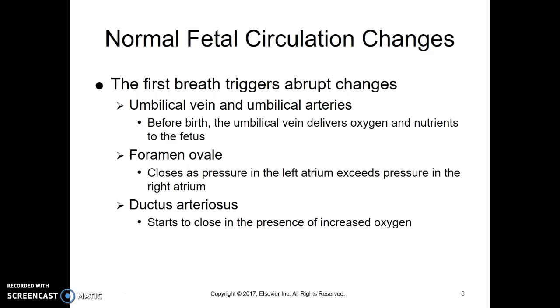So let's remember normal fetal circulation. The first breaths open up all those alveoli, they open up all the capillaries and really change the pressures. So in utero, there's the umbilical arteries and vein. Once you're not using the placenta, nothing's going through those. So those close instantly and automatically. The foramen ovale is an opening between the right and the left atria. As those pressures change, remember in utero the right side is higher pressure, but once you start breathing, you really drop the pressure on the right side of the heart, the pulmonary vasculature. And so the left side very quickly becomes higher pressure and it closes that foramen ovale.